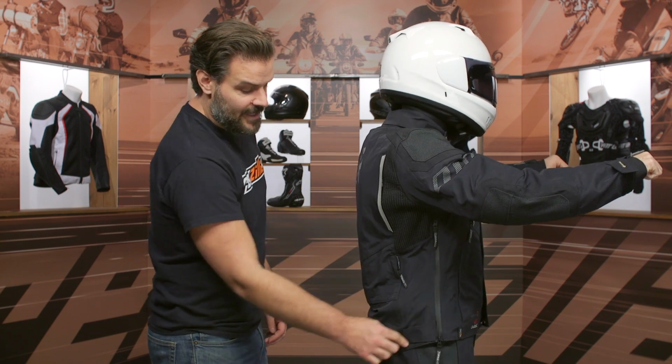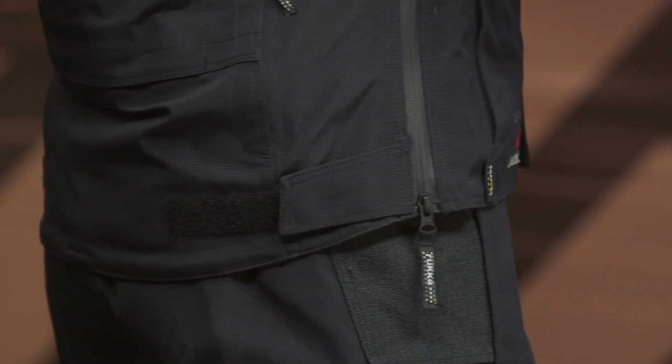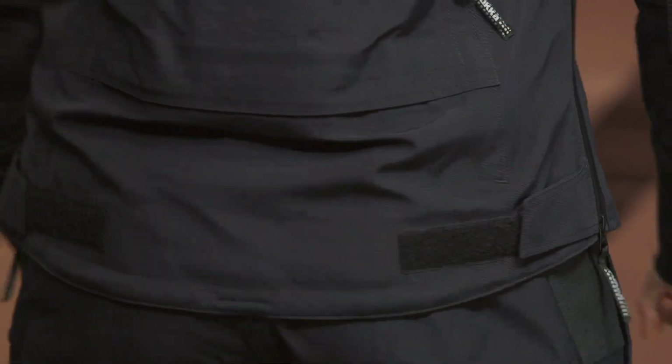Velcro at the waist on that, just for a little bit of extra tuning if you need to cinch it down a little bit if you have less of a tummy on you. And then popper reflective at the shoulder blade. Go ahead and face backwards for me, Brandon.